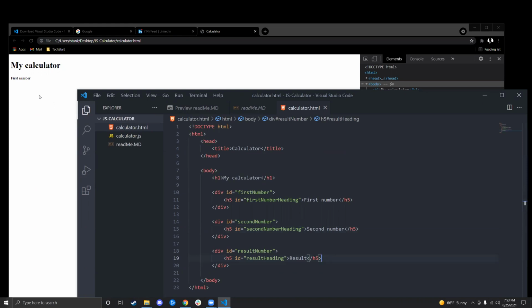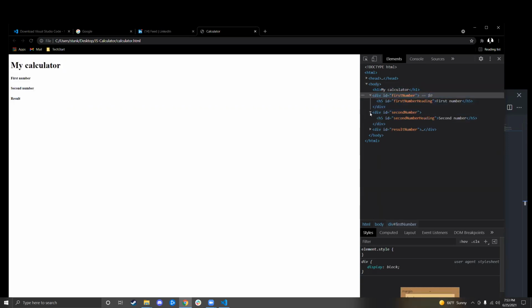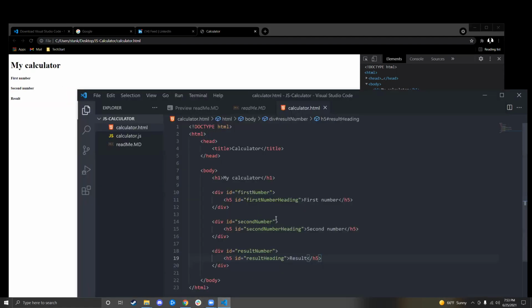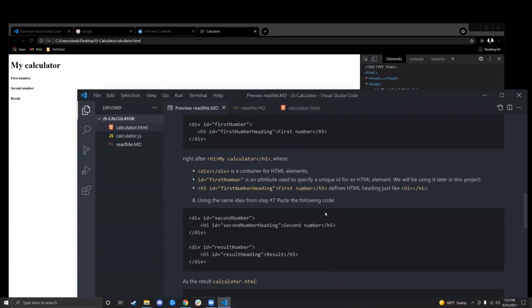So let me refresh the page and we'll see the difference. Okay, now my body contains 4 HTML elements inside of it. The very first one, or the main one, is the heading, and then I have 3 different divs, div 1, div 2, and div 3. So the first number, the second number, and the result number, which is right here. So let's proceed and read the documentation. We'll see what happens next.